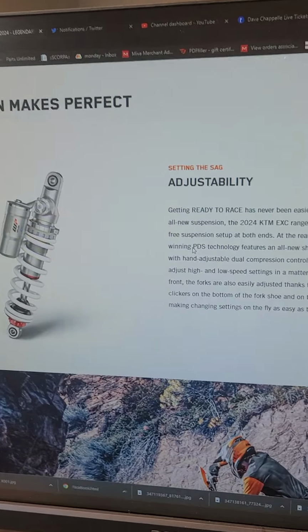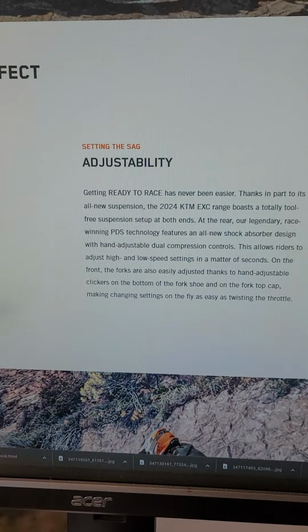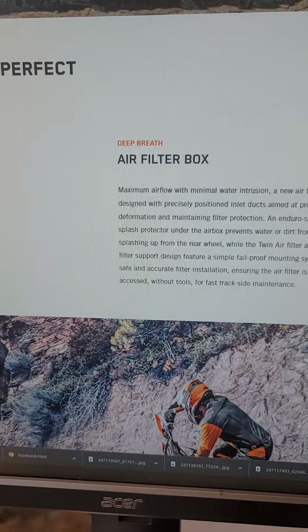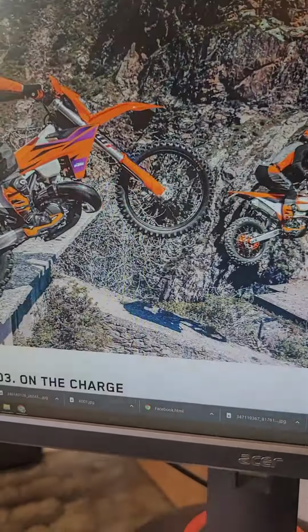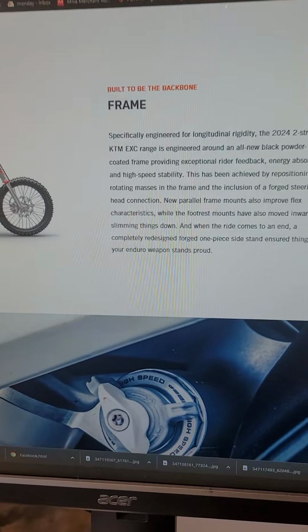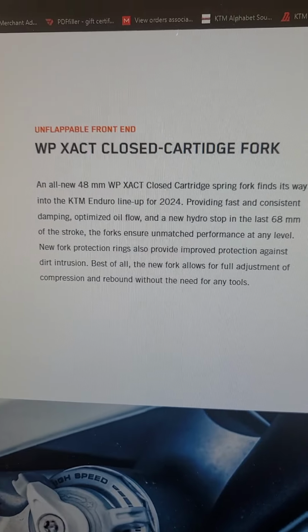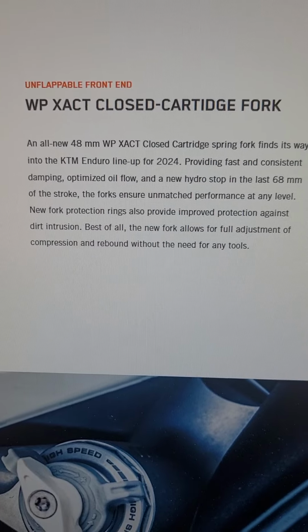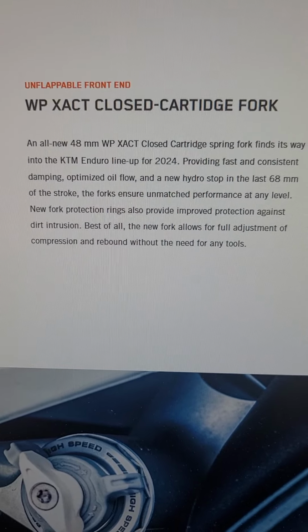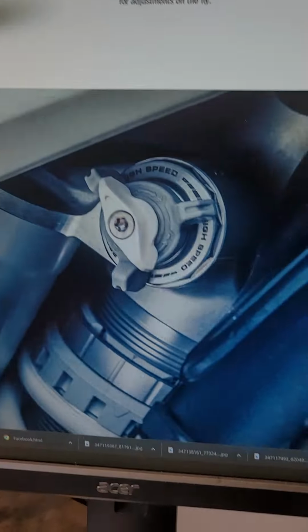It's wild to me how convoluted all the communication is on this website. I couldn't find a single spot where it really talked about the forks. Maybe I'm missing it. It talked about the shock. It talks about the triple clamp, and it shows a picture of the fork. Okay, WP. Okay, there it is. I couldn't find that earlier. So yeah, we confirmed that we're not getting the Explorer. We are getting the new closed cartridge Xact and a new PDS shock and all that.